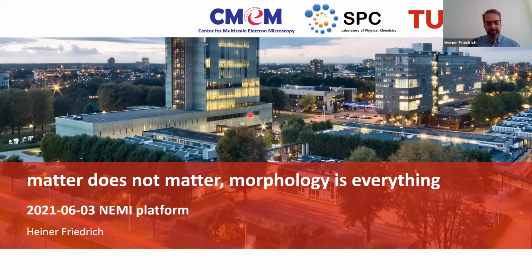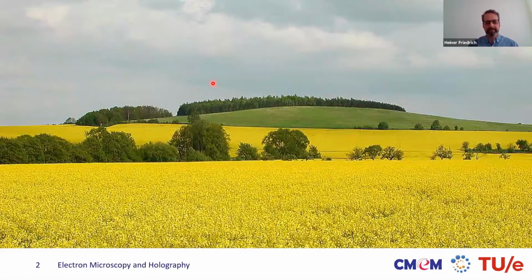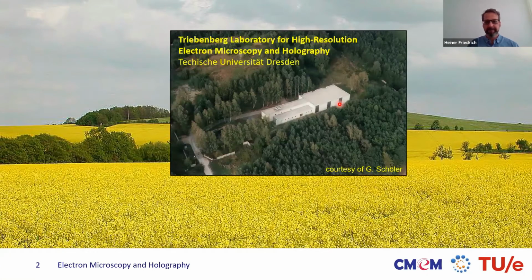I would like to first start with where I have been initiated into electron microscopy. That would be exactly here, and I'm really not joking. This is the Triebenberg Laboratory for High-Resolution Electron Microscopy and Holography, situated indeed in a very beautiful place and away from all users of electricity. As we know, electric and magnetic stray fields significantly affect the performance of electron microscopes.